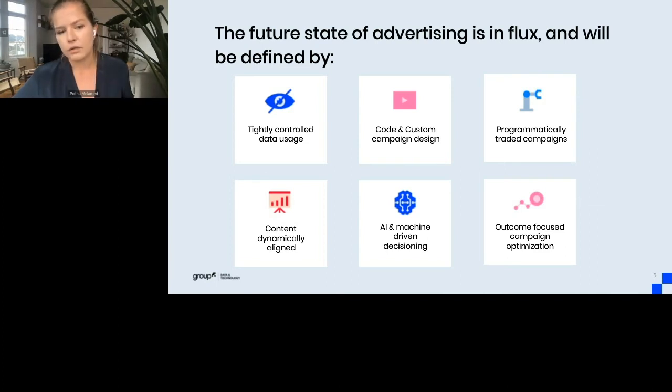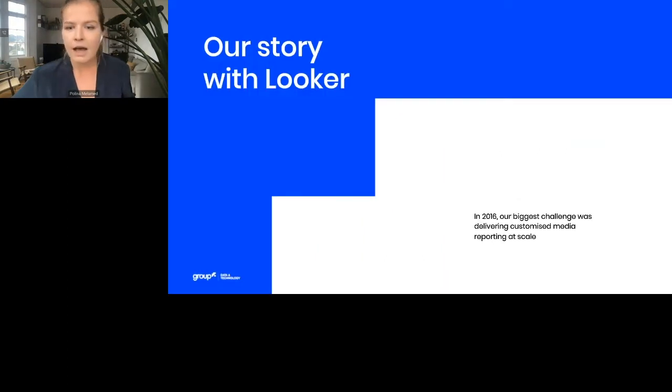So a lot of our work with Looker, and the reason we've chosen to partner with Looker, is because we've managed to up-level the data literacy at our agencies to a level where the non-technical users can do basic data modeling. So this is the journey and the story that I wanted to share with you today. Our story with Looker started, I think, back in 2016.